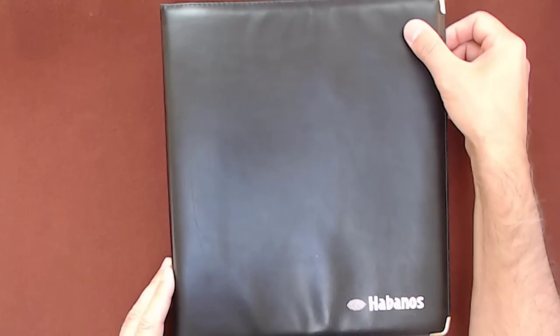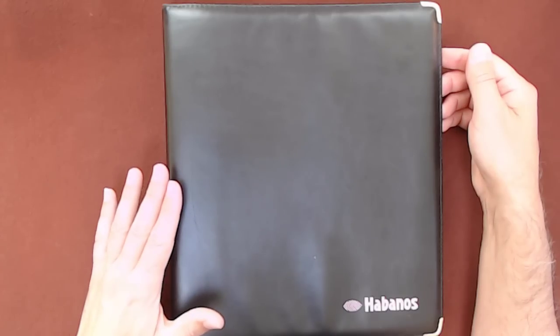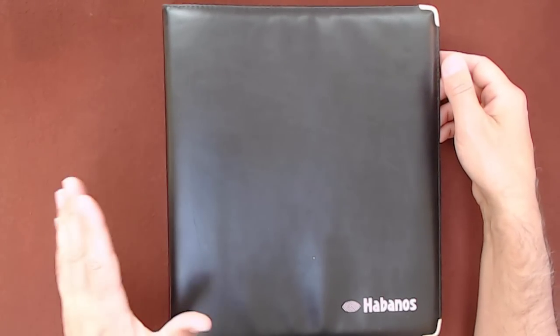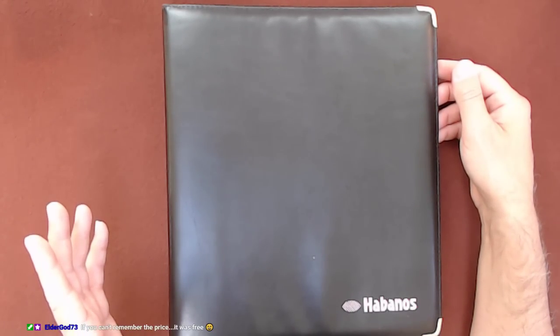I asked the person how much I could buy this for, and they weren't selling it to me, right? So I said, oh, come on. And I bought a whole bunch of Hoyo de Monterrey double coronas and other things. I'm pretty sure I got this from Cuba. I spent a lot of money there in Cuba at the time.